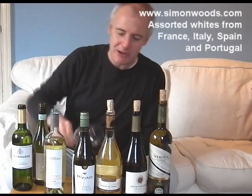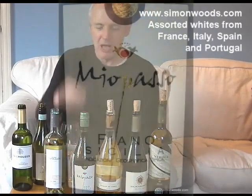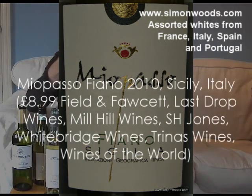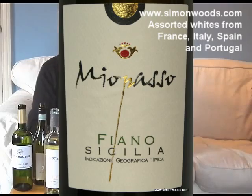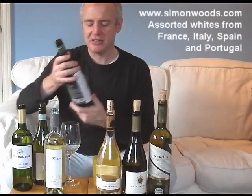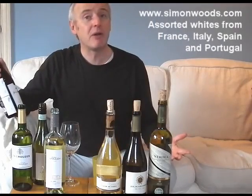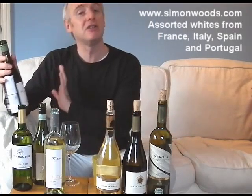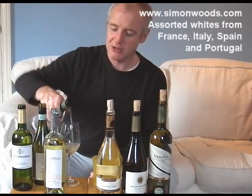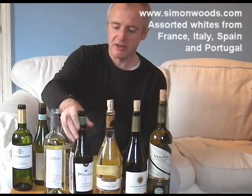Let's see whether we've got a better wine with the next one. Mio Passo, Fiano, from Sicily. This range, Mio Passo, I think has been developed by some people in the UK, looking at various places around Italy and thinking, right, let's see if we can produce a decent wine there, shove it under the same label, make Italy easier for normal people to understand, because Italy can be rather confusing.